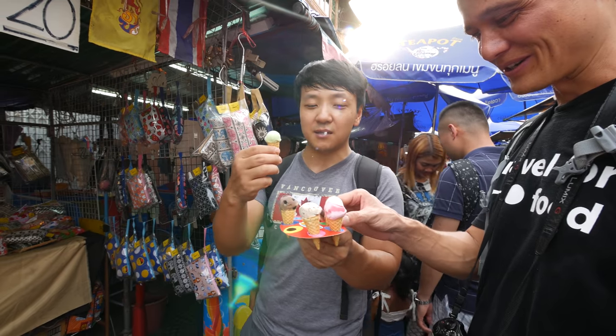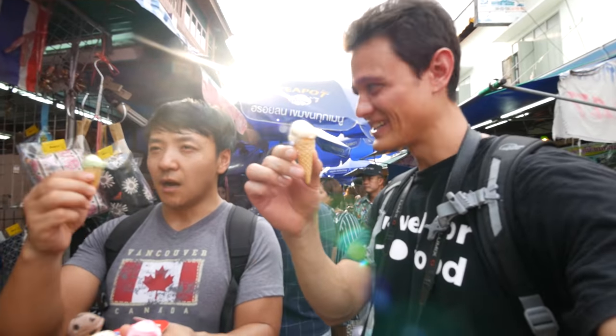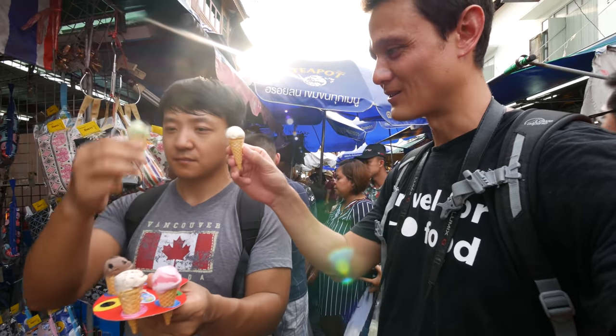You can choose your flavor. I'll go vanilla. Okay. Maybe this is vanilla. Yeah, look at this. Little bite-sized. Oh, this is lime sorbet. Okay. Yeah. Cheers, tiny ice cream. Man. One biter? Yeah.